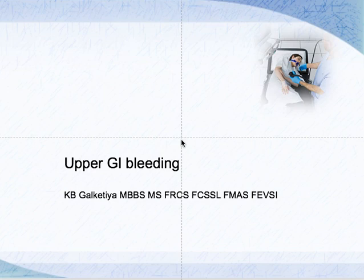This will be the fourth discussion about upper GI bleeding, and the four discussions were in fact based on the different ways upper GI bleeding can manifest. The first one we discussed hematemesis, the second one presentation as melena, then the third one we discussed as occult blood loss. Now, the way they present is related to a certain extent, or to a great extent, to the rate of bleeding.